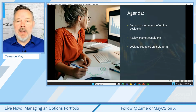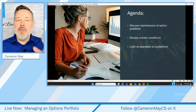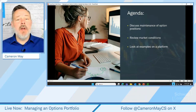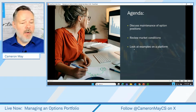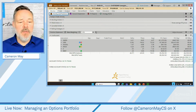Next up, we're going to review market conditions to set the stage for the new trade that we're going to be adding to the portfolio, which is going to be, as a spoiler, a Condor. I already told you that, but we want to talk about how a Condor works, how it's constructed, how it might work out, how it might fail. So we're going to do all of that using an example on the Thinkorswim desktop platform. So there's our agenda: manage the existing positions, look at the markets, place a new trade. We're going to be placing a Condor. So let's go right to the desktop version of Thinkorswim.